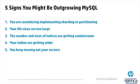And then I'll be turning it over to one of our customers, CC Bill, who has migrated from MySQL to Vertica, and one of our partners who can help with the migration as well. So on this slide, I'm highlighting some of the challenges that people face with MySQL and how to know when it's reaching its limits for analytics.